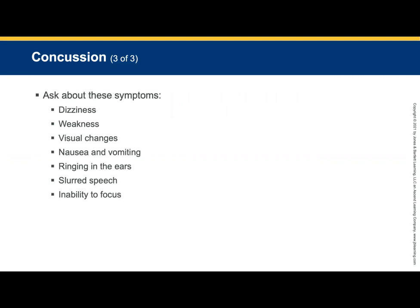Concussion. Let's ask about these symptoms. Do they have any of those that are on your screen? Additional signs and symptoms include nausea and vomiting, ringing in the ears, slurred speech, and the inability to just focus on a particular object. Assume that the patient with signs and symptoms of a concussion has a more serious injury until proven otherwise, and they've got to go to a facility that has a CT.